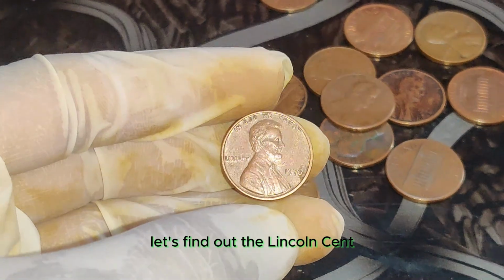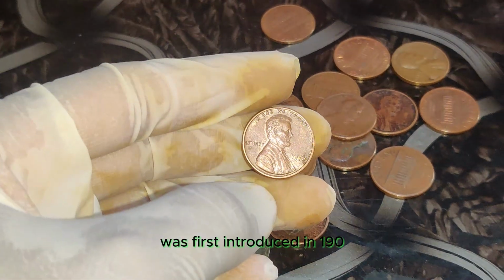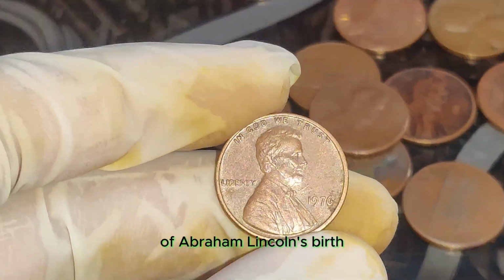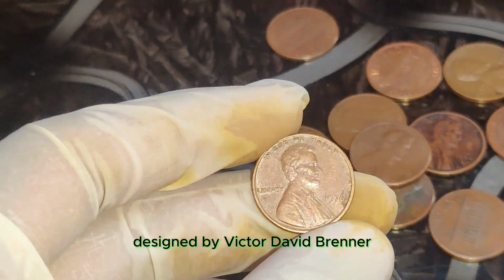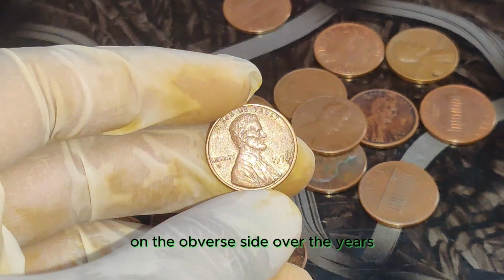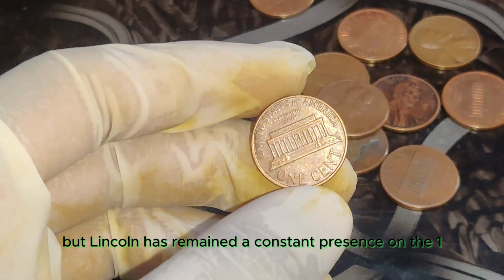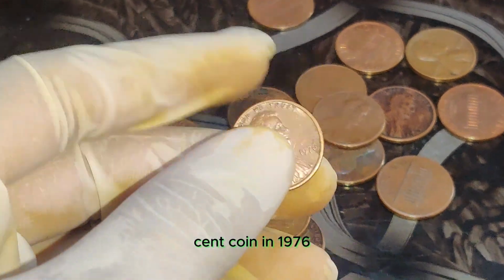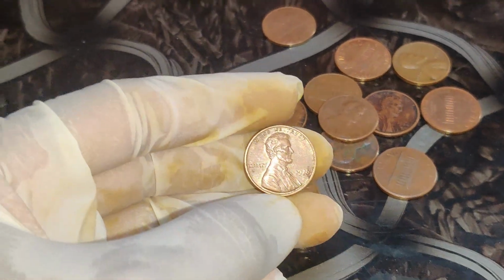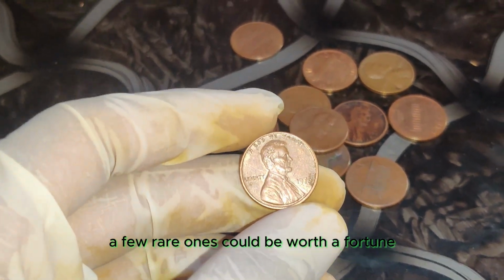Let's find out. The Lincoln cent, also known as the Lincoln penny, was first introduced in 1909 to commemorate the 100th anniversary of Abraham Lincoln's birth. Designed by Victor David Brenner, this coin features the iconic profile of Lincoln on the obverse side. Over the years, the design has seen a few changes, but Lincoln has remained a constant presence on the 1-cent coin. In 1976, the U.S. Mint produced millions of these pennies, and while most of them are worth just a cent today, a few rare ones could be worth a fortune.